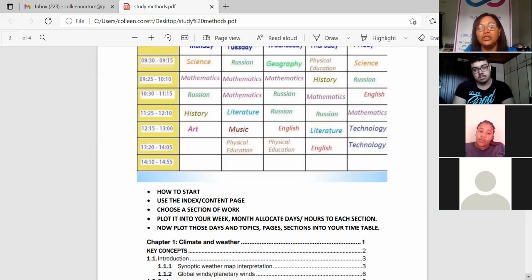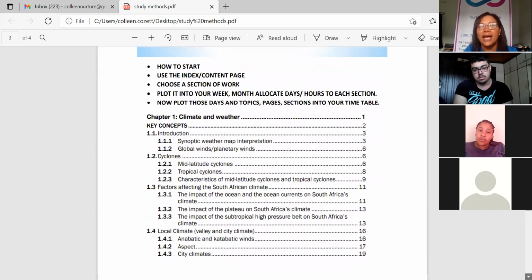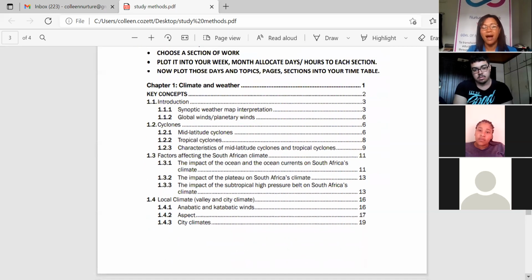Now I'm trying to say to you, do it per week, per month. You must be able to say how many hours you're going to use, and then put those topics and sections into your timetable. So that is how it works. So I actually took a topic out of Mind the Gap, and it doesn't matter what subject. This topic is about climate and weather, and it's an introductory topic. There's cyclones, there's factors affecting the South African climate, and then there's local climate.